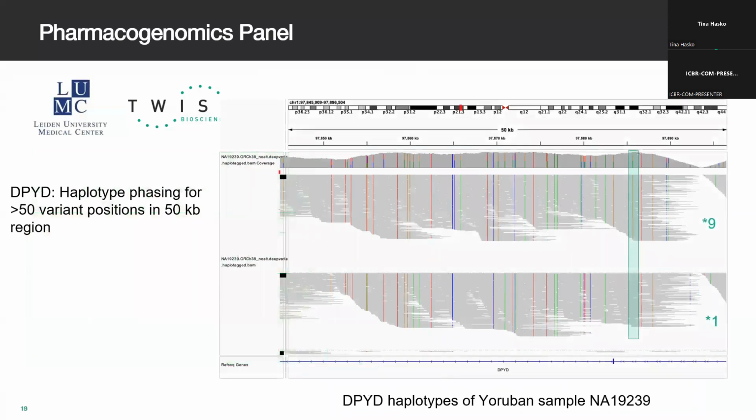And again, the power of this approach: you're looking at DPYD and you're trying to do haplotype phasing to determine the star allele. They were able to identify in the NA19239 sample that they have the star 9 and star 1 alleles in the haplotypes. So this demonstrates the power of being able to pull out just what you want, load, say, 24 samples on a sequencer, and still get this level of detail and be able to haplotype your samples.